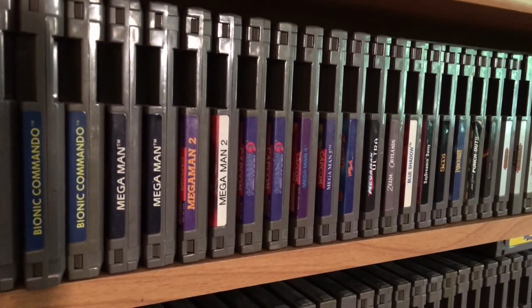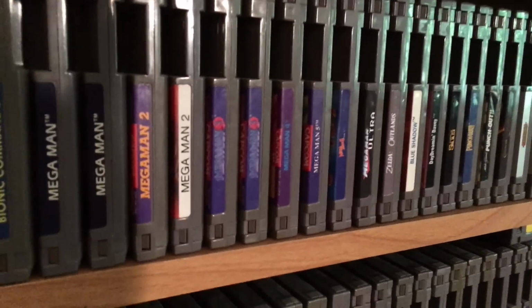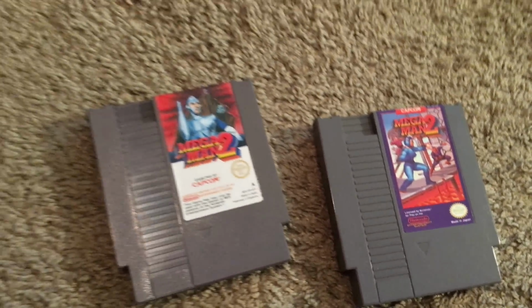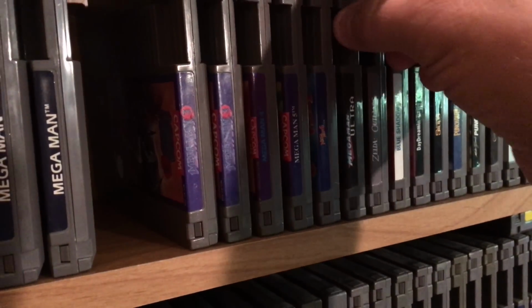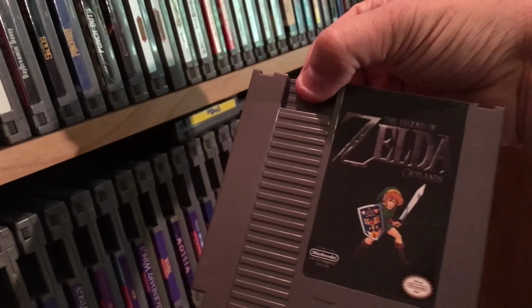We got Mega Man 1, 2 of those. Mega Man 2, we have the American version and the PAL version, so the artwork is different. Let me just show you that real quick, because that's pretty cool. See that? Same game. Alright, I got 2 copies of Mega Man 3. Refocus. Mega Man 4, 5, 6. And I have Mega Man Ultra. There's a ROM hack. That's a cool game. Zelda Outlands. It's pretty tough, but fun, but awesome.